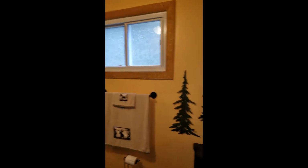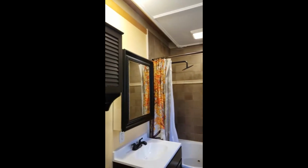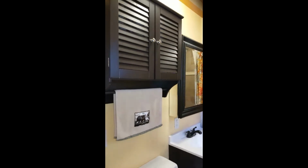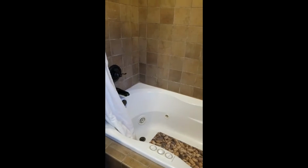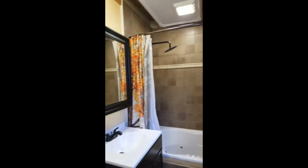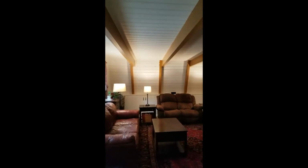This bathroom has been really nicely done, beautifully updated and upgraded. The really cool part, I always love a nice jacuzzi style jet tub. Notice that throughout the house as we tour it, all of the finishes have been updated. We'll go ahead into the living area now.